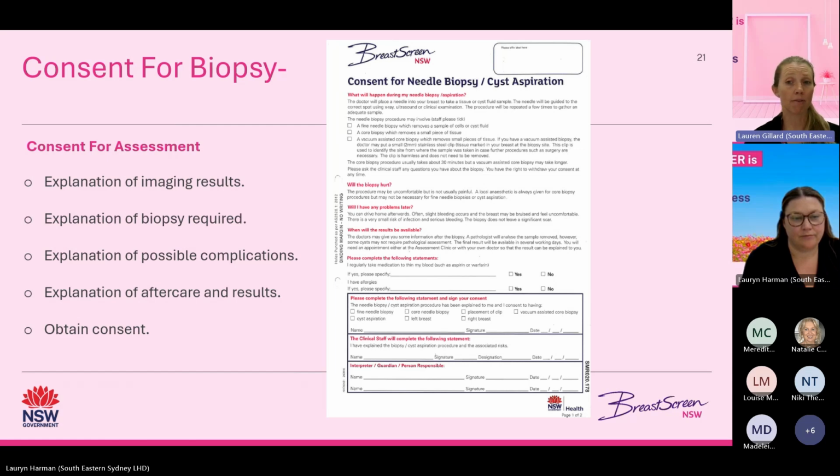They are also told what they should do if concerned or if help is needed after the biopsy or when they've gone home, when they are to return for their biopsy results, who they'll get those results from, the location where those results will be delivered, and the contact details of the nurse counsellor as well. The client is offered a chance to discuss any questions that they may have, and when the client is satisfied they have appropriately understood the procedure, then they sign the consent form for that biopsy.